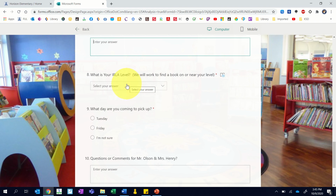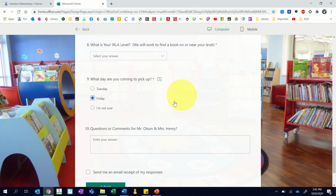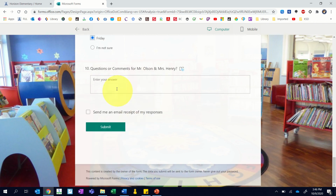Question 8 is your ERLA level. Just give us a level, and if you're not sure, you can always select I'm not sure down at the bottom. Give us a day of when you're coming to pick up. This will help us to know when to have the materials ready, whether it's a Tuesday or a Friday. If you're filling it out, it would be for that week or the next Tuesday or Friday. And then if you have any questions or comments, you can add them here.